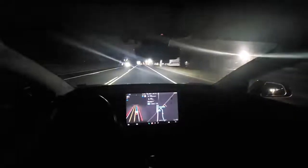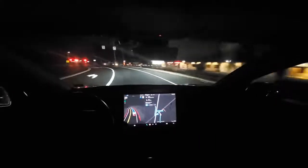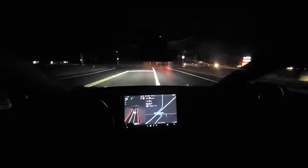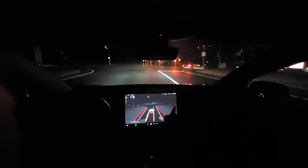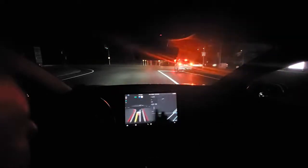Some really crazy turns here. Notice on the map, and we'll watch. Now it's got to be in the left lane, though, and it took its time to get over to that lane, but it did get over. Oops. Oh, so you can only go full or normal split. So I'm going to go full.